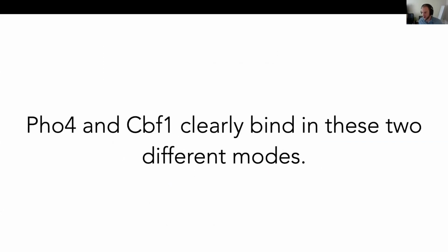So what we found from this work was that FO4 and CBF1 clearly bind in these two very different modes. So one has a strong preference for the mononucleotide effects, so it seems that each individual nucleotide is actually contributing independently to binding. But for CBF1, that doesn't seem to be the case, indicating that for CBF1, there might be a much larger effect of something like DNA shape on how it binds. But if we want to ask the question why, the work that I've presented so far doesn't really get us there. And we're a bit limited going from DNA sequence to functional predictions directly via a neural network model.